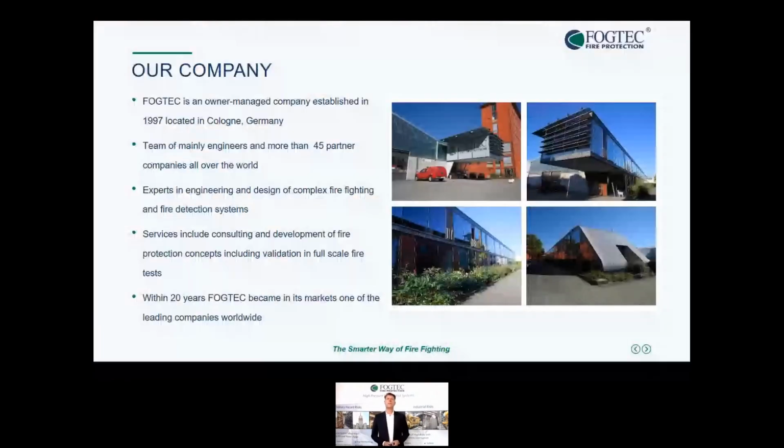Starting with the company, FOGTEC Fire Protection was founded in 1997 with a focus on high pressure water mist technology. However, we are involved in a lot of consulting projects and in specific fields like the protection of trains and tunnels. We offer the full range of fire protection systems, including also the detection part and other firefighting means. Today, of course, we will focus on high pressure water mist technology. This technology we are developing at FOGTEC. We are the manufacturer, the developer of the system.